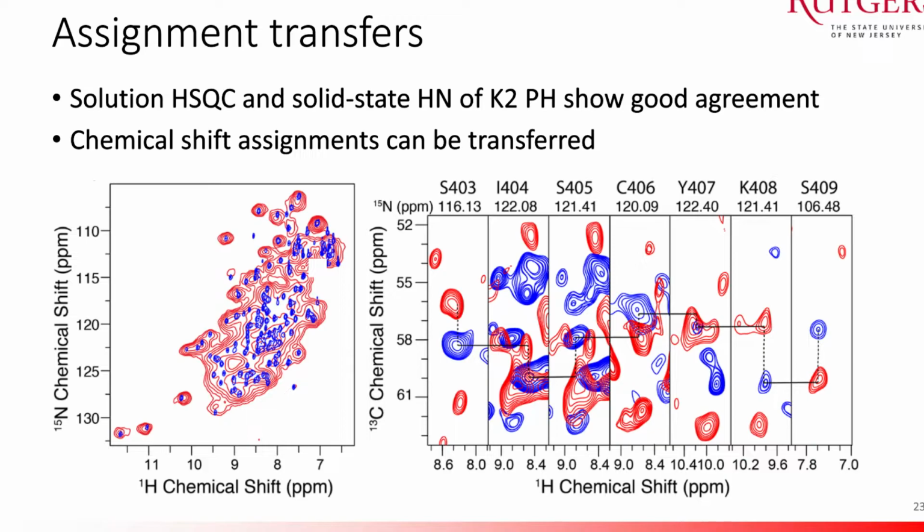But the nice thing was that we were able to confirm the assignments of the solid state sample using the solution NMR assignments. You have strips in the backbone walk that look like this, where you could absolutely convince somebody that, yes, I see these two peaks are in the same slice and they definitely connect to each other. But you also have strips that look like this.